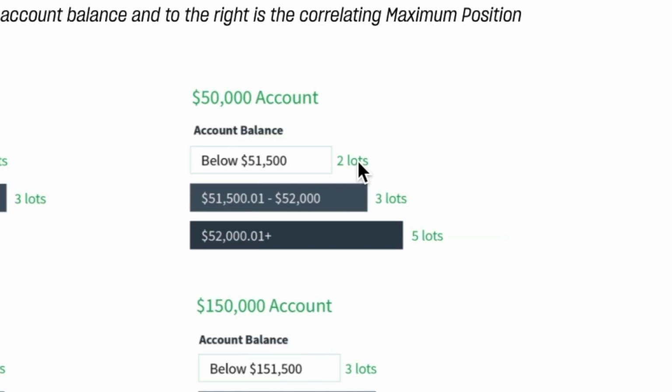So you start off with 2 lots. Once you build your balance up to 51,500 and above, then you can go to 3 lots. Once you're over 52, then you can go up to the full 5 lots. This updates at the end of the day. It will be shown on your trader dashboard as well. So say on day 1, you get your balance up to 52,000 in the middle of the day. You cannot automatically start trading 3 lots. It's not permitted. You will break a rule. You need to wait for the next trading day, and your dashboard will show how many contracts you're able to trade. It works the other way as well, though, I will say. So say you were trading 3 lots and then you fell below 51,500.